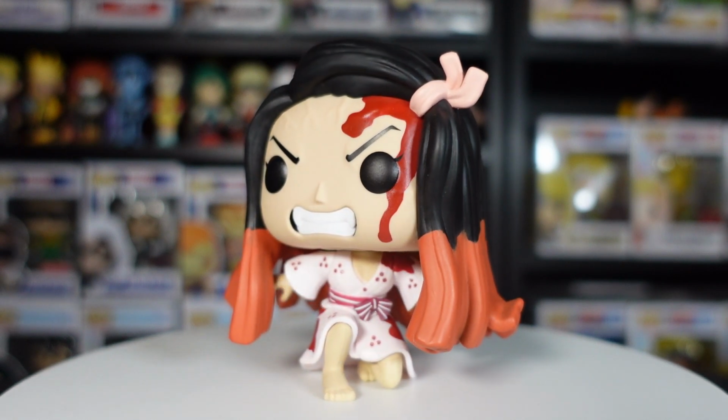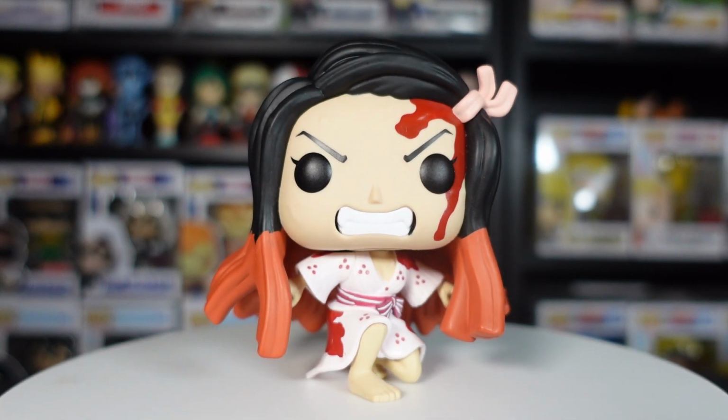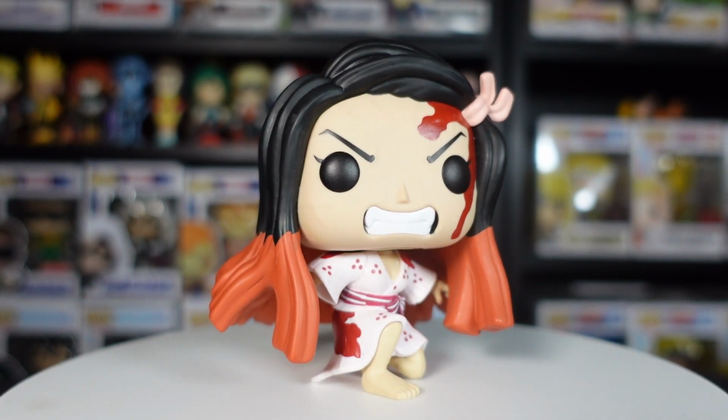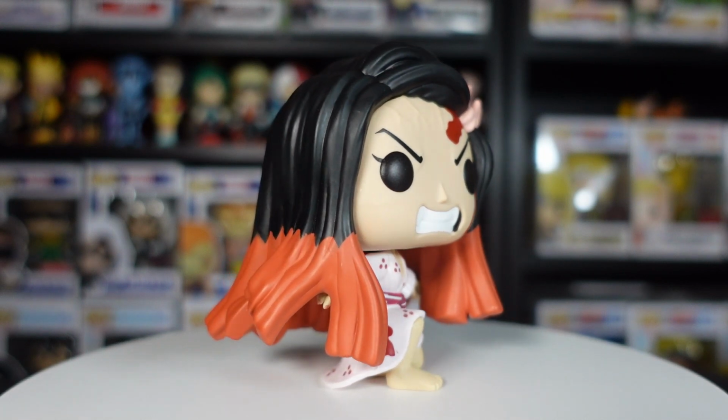The one thing I would say, where are the pink eyes, guys? Come on, Funko man. They've started doing all the Hashira with the different color eyes. Why does Nezuko still have the black eyes? Why doesn't she have pink eyes?